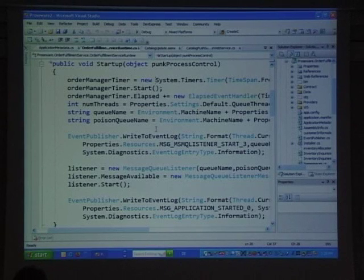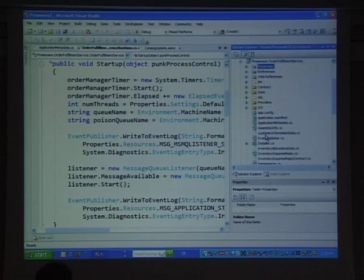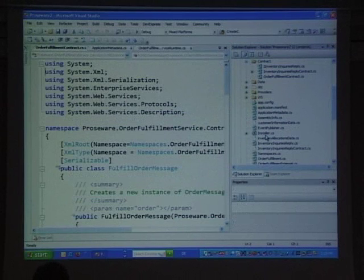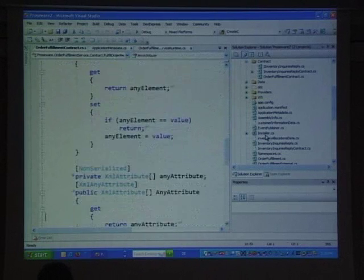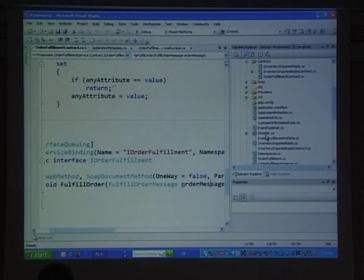I'm choosing this process model deliberately, and I have other services which don't need this process model, so they run in ASP, right? So I'm making this choice. To implement the service, I am using a service component. For instance, in order fulfillment here, let's look at that. Here, of course, I have the contract, and that's the same again, right? Root type serializable FulfillOrderMessage. And down here is my contract. It's very simple. IOrderFulfillment, FulfillOrder. Very simple. It's always the same pattern.